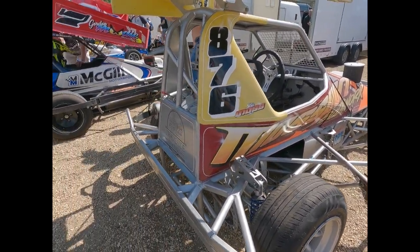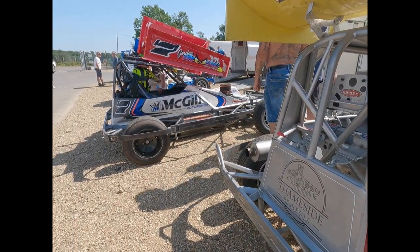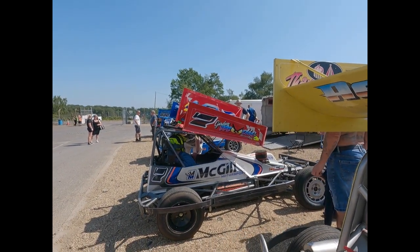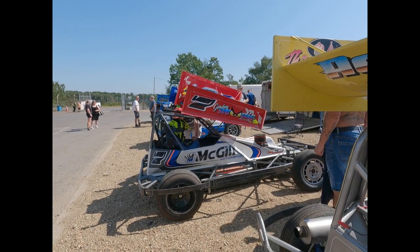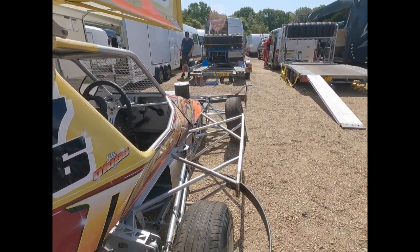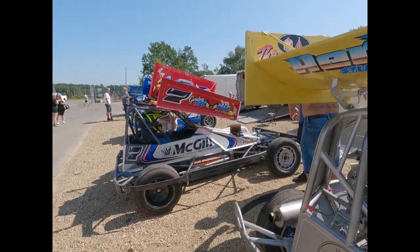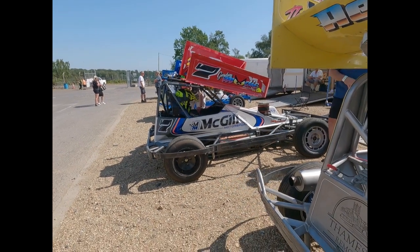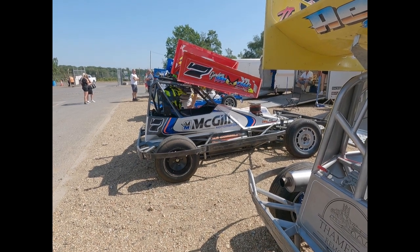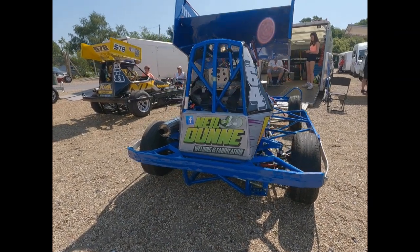Not quite sure, I've been out of the game for a long time now. The driver there, number 7, Gordon Moody. I'm not a fanboy, but I'm very much in awe of his ability to race these cars and be as successful as he is. Bearing in mind, he's from the other side of the country, from Scotland. He's come all the way down, a good 7-8 hours, if not more. He's actually closer to France than he is to home at the moment, which is ironic.